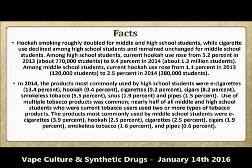Hookah smoking roughly doubled for middle and high school students, while cigarette use declined among high school students and remained unchanged for middle school students. So middle school students are still using conventional cigarettes. High school students are possibly putting them down because we know that a lot of high school students were smoking cigarettes. And the reason I think some of the high school students are continuing to smoke cigarettes is not because they don't know the negative effects, but because when they are battling with smoking marijuana and trying to stop, they know that marijuana you can be tested for, which cigarettes not so much. So unless you smell it or you find a pack of it on them as a parent or someone who's checking up on them, they choose to kind of wean off the marijuana with cigarettes.